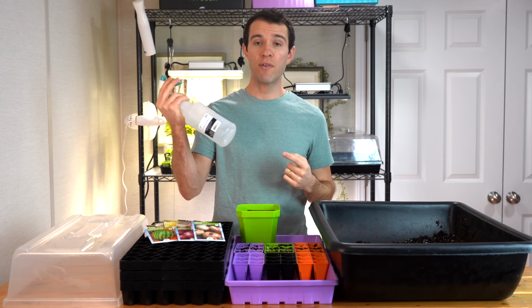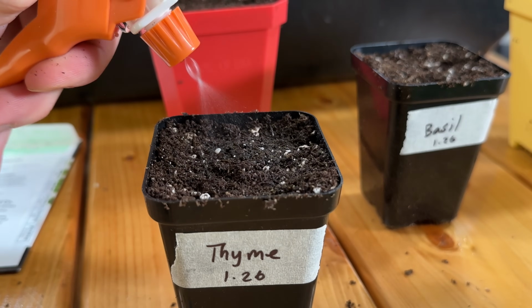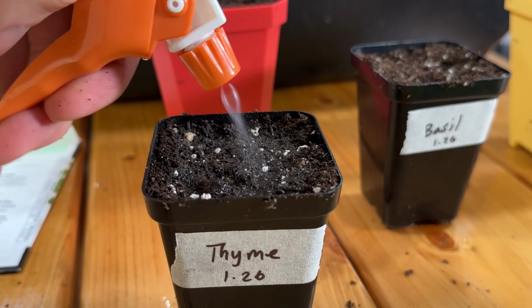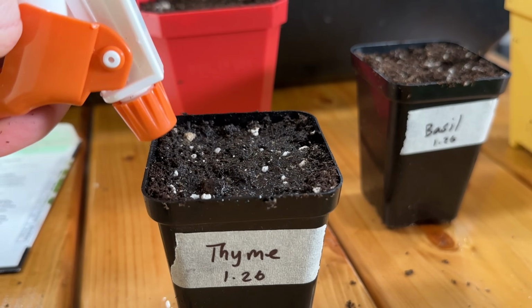That's why it's so important to have a spray bottle with some water nearby your germination station so that you can check daily to see if any of your seed cells are drying out and give them a spritz of water whenever needed.